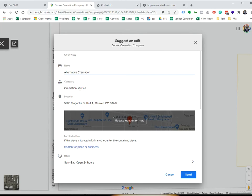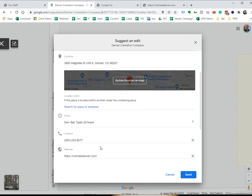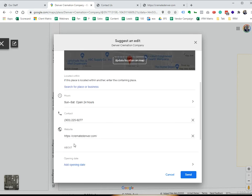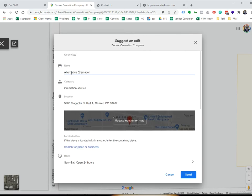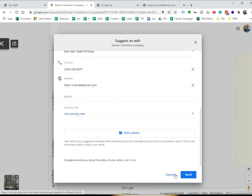Okay, so Alternative Cremation. All these other details are most likely correct, so I'm not going to change that. I'm just going to tell Google this is not their real name, it is Alternative Cremation. That means most likely, once Google corrects it, they will not be ranked for Denver Cremation Company. Let's hit send.